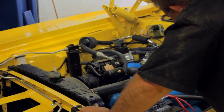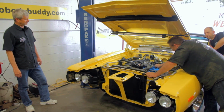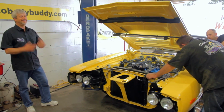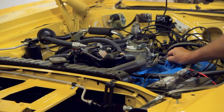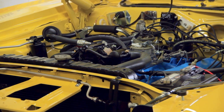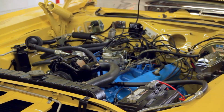Did you ever run the wires? Check them? Try it. Hang on, we got wires on wrong. Okay, here's the deal on this firing order. When was the last time we did a 340? When was the last time we did a small block? I haven't put the distributor in. I've been working on nothing but B and RB engines.